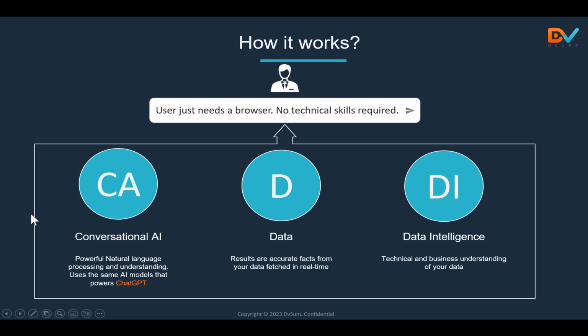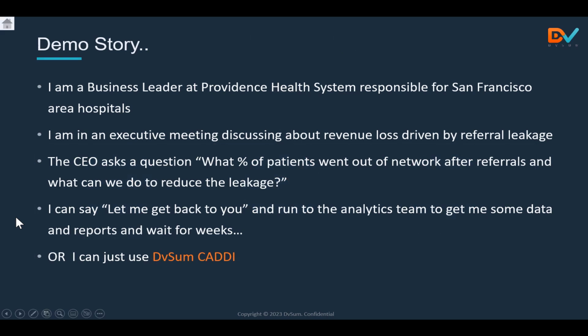Let's see it in action. Consider that I'm a business leader at Providence Health System responsible for San Francisco area hospitals. I'm in an executive meeting discussing revenue loss driven by referral leakage. The CEO asked a question. What percentage of patients went out of network after referrals and what can we do to reduce the leakage?